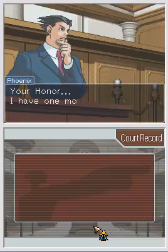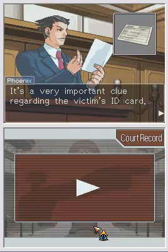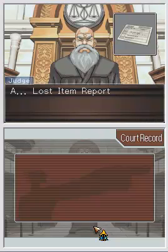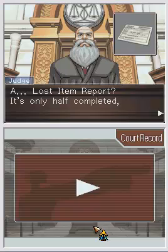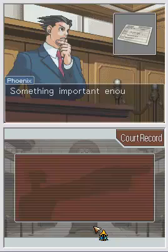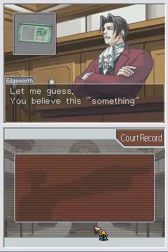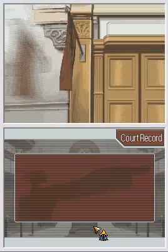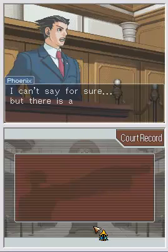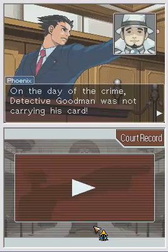Your Honor, I have one more piece of evidence to present. It's a very important clue regarding the victim's ID card. A lost item report? It's only half completed. But it shows that Detective Goodman had lost something the day of the crime. Something important enough to fill out this report. Let me guess. You believe this something was to be his ID card, right? I can't say for sure, but there is a high possibility. On the day of the crime, Detective Goodman was not carrying his card.